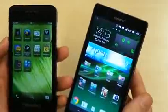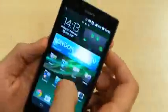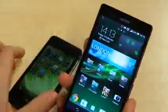Stability is a real issue though, so if you're really dependent on having a stable OS, want loads and loads of applications, want that gorgeous, gorgeous full HD display, love watching movies, Netflix, everything on your phone, want a better camera, then the Sony Xperia Z is the one to go for.